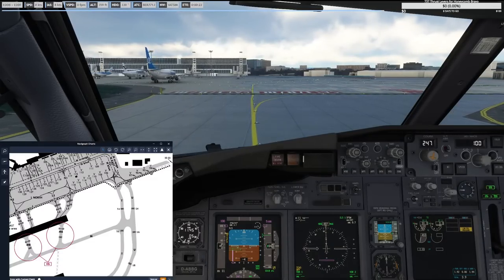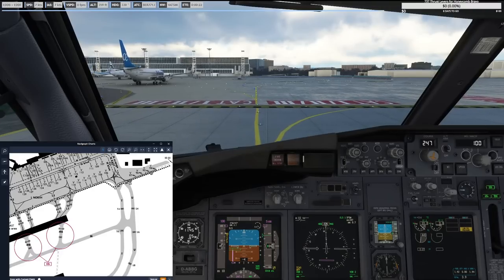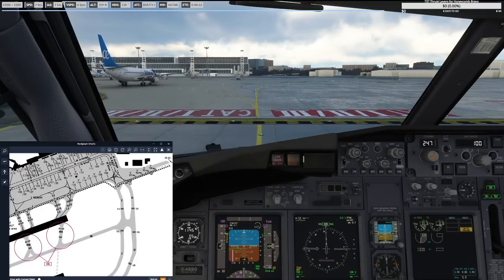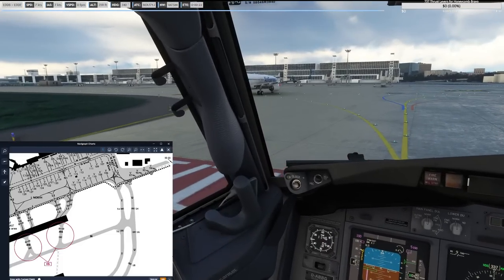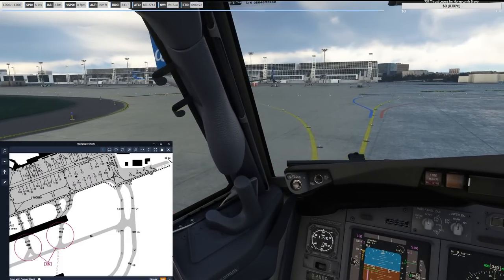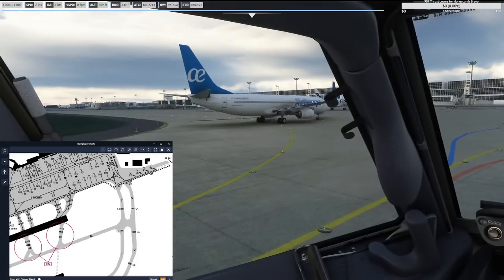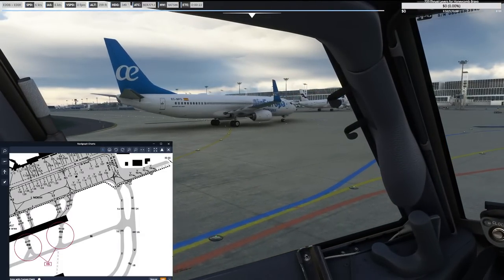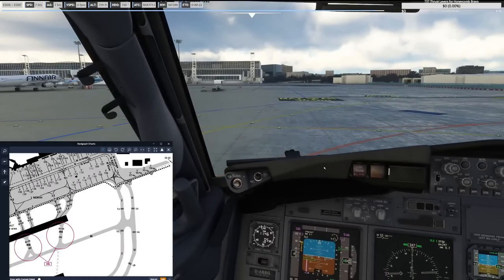Okay, that is. Berlin 771 Juliet, taxi to St. Victor 107 via November, East November. Victor 107, November, East November, and we'll have to swing over a little bit towards the uniform here to clear the wings of the Air Europa. 771 Juliet. Yeah, roger that. So I'm pretty sure we would have clipped the wing of this guy if we just went over here. Hold short of November 5.